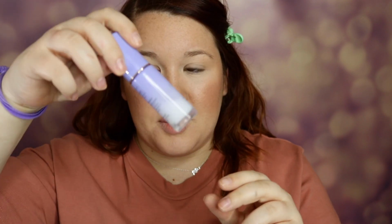I just feel like I have to squirt so much to get any on my face. I'm not a big fan of the smell. The sprayer, I don't know, it's such a fine mist. I feel like I have barely had this, and I've used so much of this little bottle already, which was $15. So there's better skin mist stuff out there.